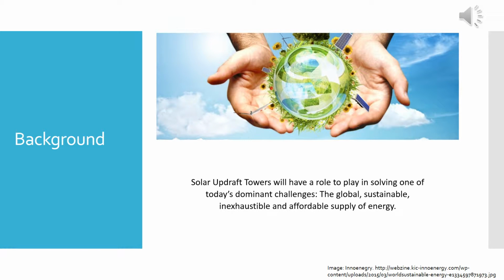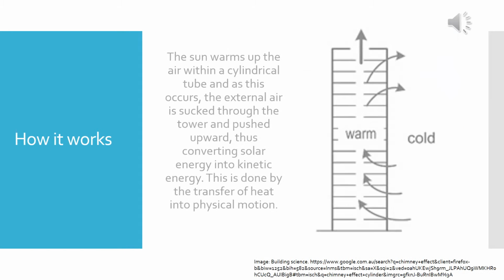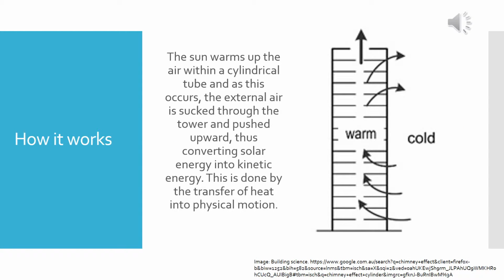Solar updraft towers will have a role to play in solving one of today's dominant challenges: the global, sustainable, inexhaustible, and affordable supply of energy. The principle of this technology is relatively simple. The sun warms up the air within a cylindrical tube, and as this occurs, the external air is sucked through the tower and pushed upwards, thus converting solar energy into kinetic energy.